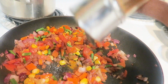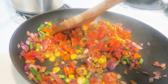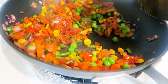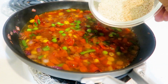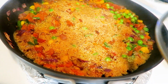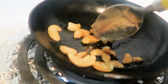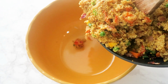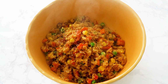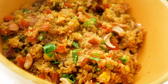Add masala powders and salt for a good flavor and cook it well. Add just enough water and the roasted rava and cook. Roasting some cashews as well, which is flavorful and also power packed with healthy fat and minerals. So that is a very good option to include in their diet after making sure that the little ones are not allergic to any sort of nuts.